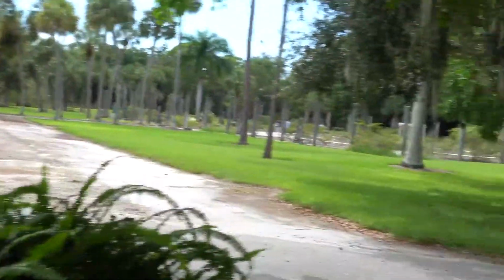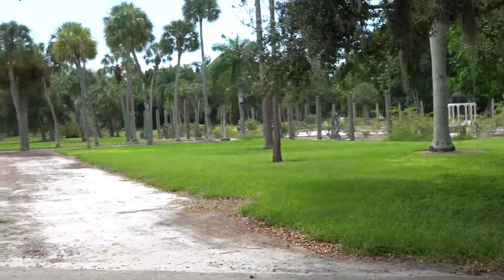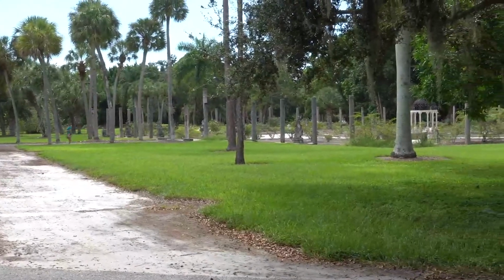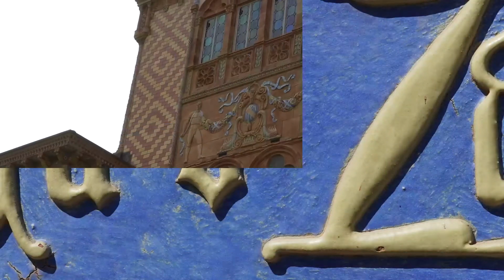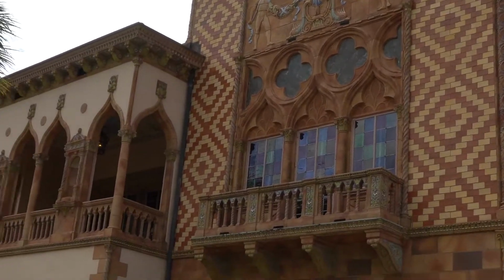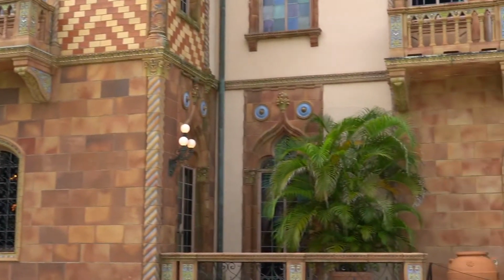Okay, we got done in the original Circus Museum, and now we're heading this way. I'm going to show you. It's a little garden. It's really cool. And shady right here. And we're heading down to John Ringling's house. And they've got a crazy name for it, and I cannot tell you what it is. But I'll throw the picture of the sign in right here. Here's a close-up look. Got the sun up there. Hopefully you can see it. Can't tell in the viewfinder because I got the sun in my eye.